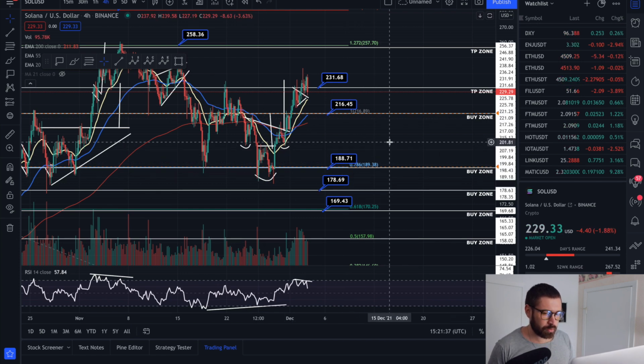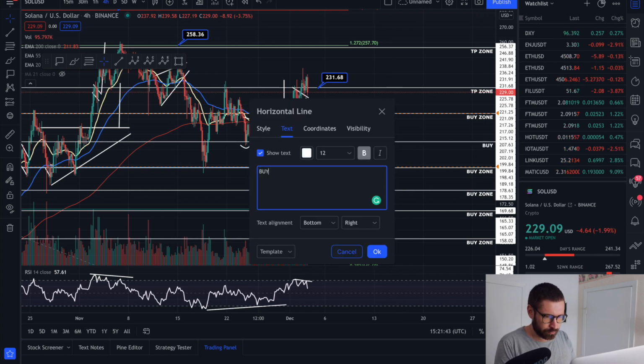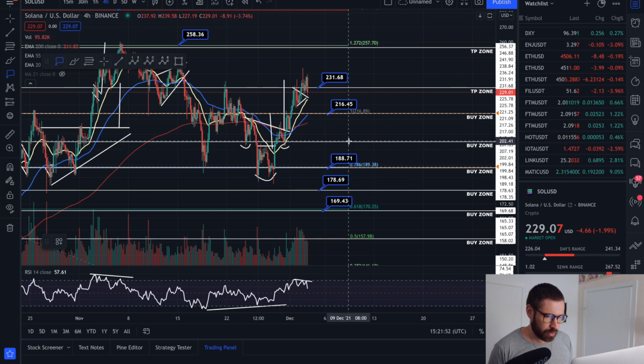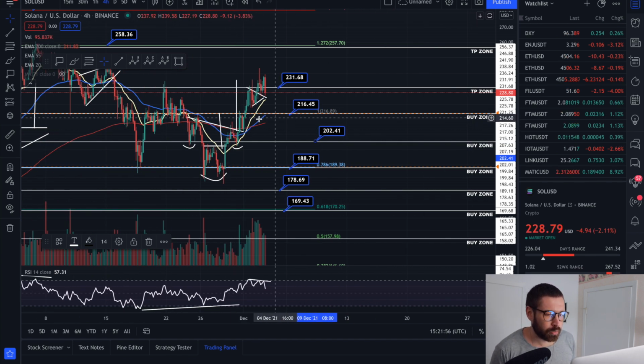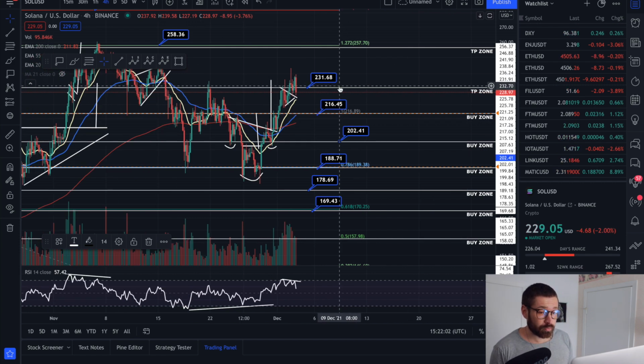I'm actually going to drop in one more buy zone here, because if we do retrace, which I am expecting, we might not come all the way back down to 181. So if we were to come down to this level of support, previous resistance at about 202, it would bring your average price down to about 208. You're ready to ride the slingshot back up for Sol.